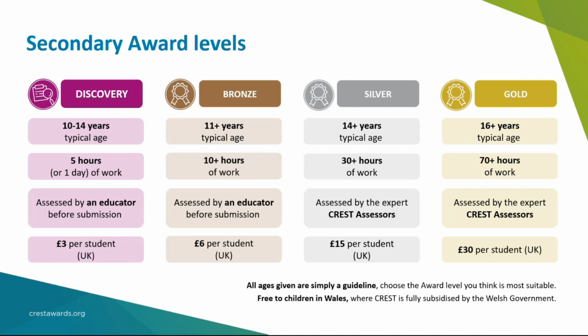It takes 5 hours to complete, so can be done in one day. It's assessed by you as the teacher before you submit for the award, and it costs £3 per student, although CREST is free for children in Wales as it's fully subsidised by the Welsh Government. There is also funding available for the CREST Awards, which I'll explain in a bit more detail later on.